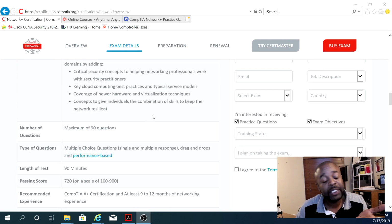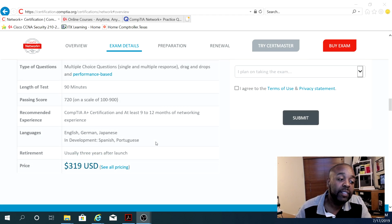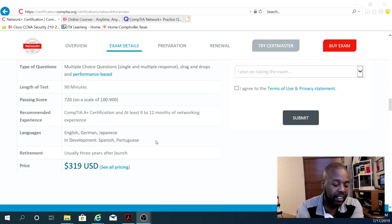It's got a maximum of 90 questions. I think my test ended up having 70-something multiple choice or true or false questions, and then I had like 2 or 3 hands-on lab type, drag and drop, and performance based. This certification is $319, and I don't think it was that expensive when I first took it. I think it was 250 or something in that area.